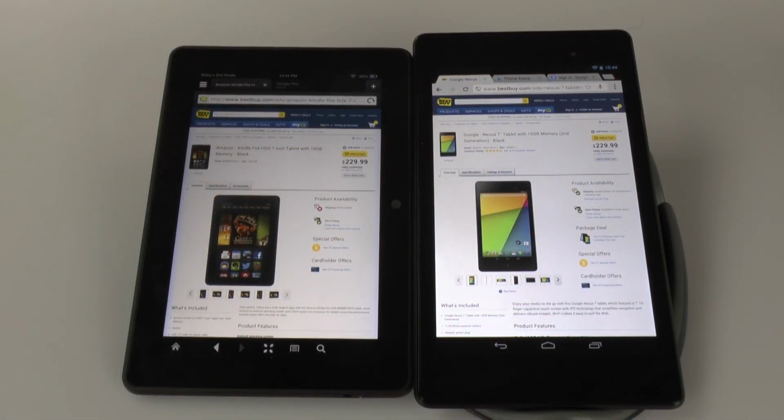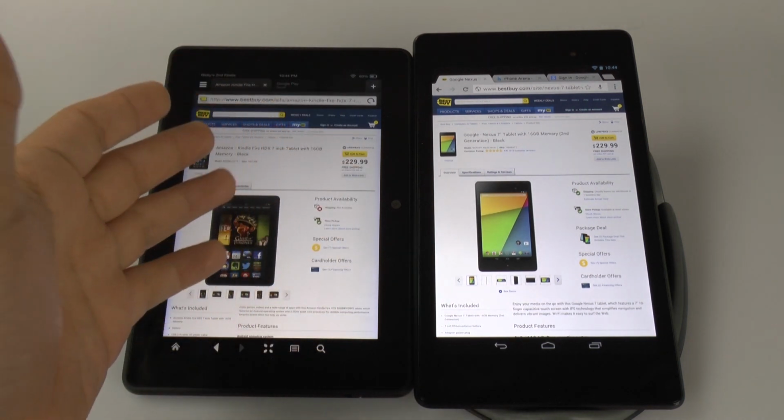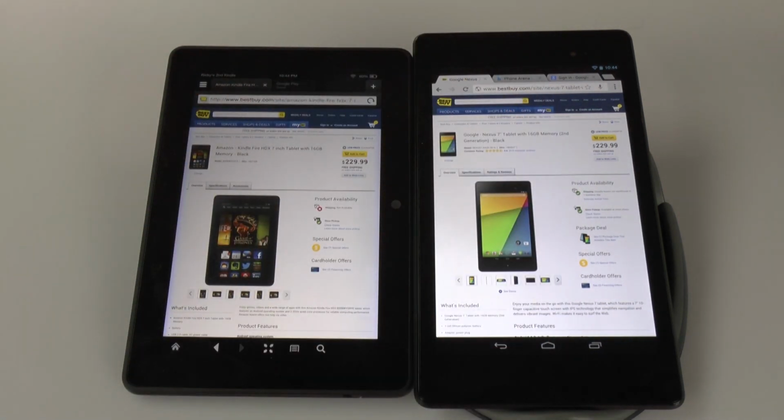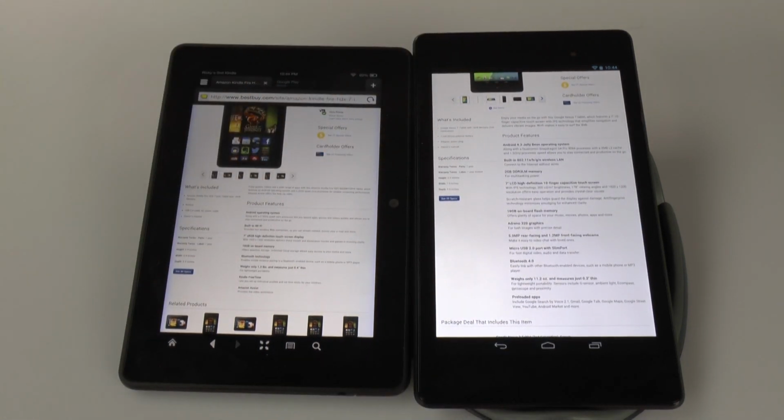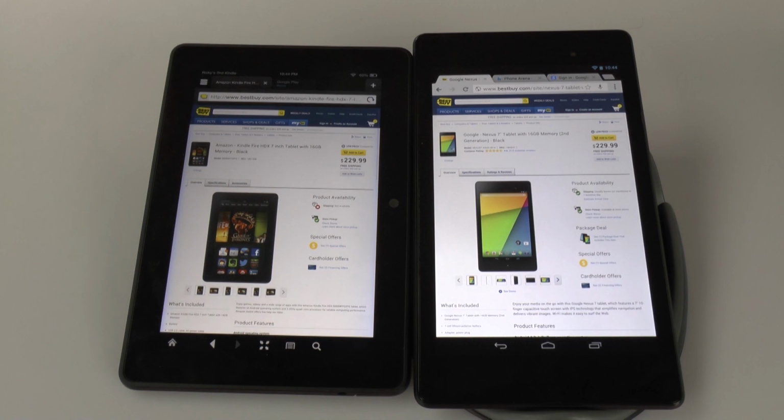Now, when it comes to a price comparison, we have an almost identical side-by-side comparison. You have a 16 gig model right here for $229, and over here you also have a 16 gig model for $229. Both tablets are $30 more for their respective 32 gig models, but really they're both very similar in what they have. Overall, you do get pretty much the same experience, and for that reason I have to give a tie to the price point, because they both are really good for the best bang for your buck.